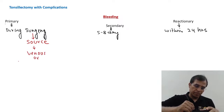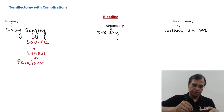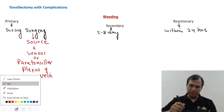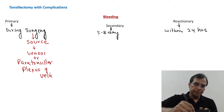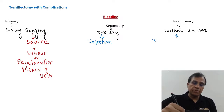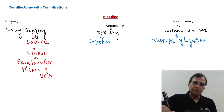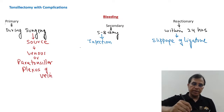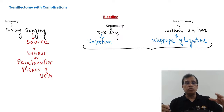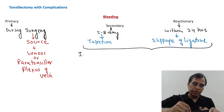And the name of the vein is the paratonsillar plexus of veins. Okay, so this is the source of primary bleeding, paratonsillar plexus of veins. Secondary bleeding is due to infection, and reactionary bleeding is due to slippage of ligature. And for both these, that is secondary bleeding as well as reactionary bleeding, what is the main thing that you do to control this bleeding? It is immediate religation. This is what you remember.